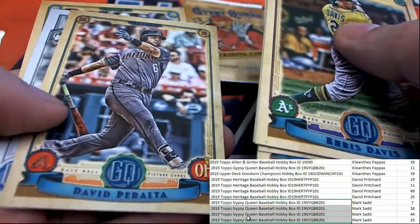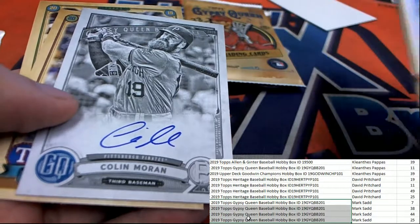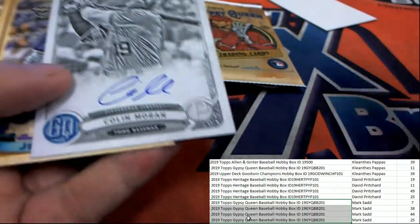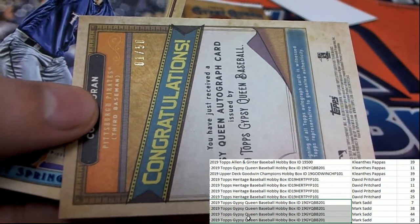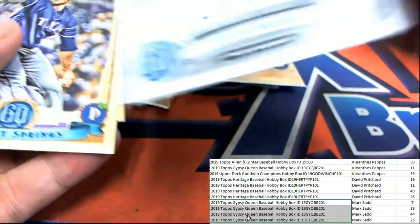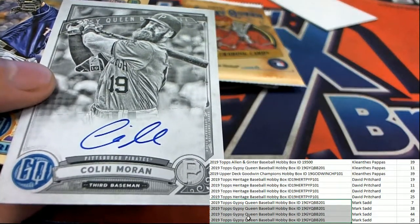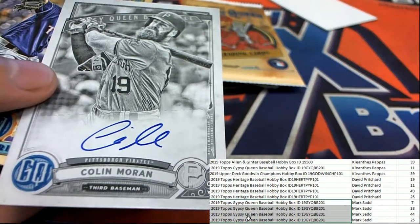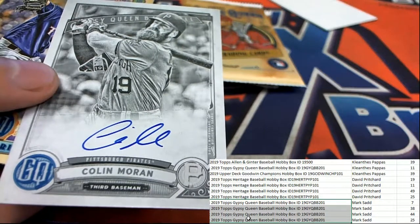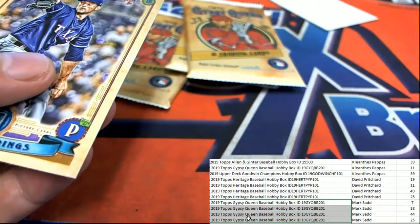Nice Ohtani. Oh, look at this. Pittsburgh Pirates autograph, and it's going to be low numbered. Numbered to 50. 1 of 50. So, very nice hit right there. Congratulations, Mark S. Sweet hit. Way to go, Mark.